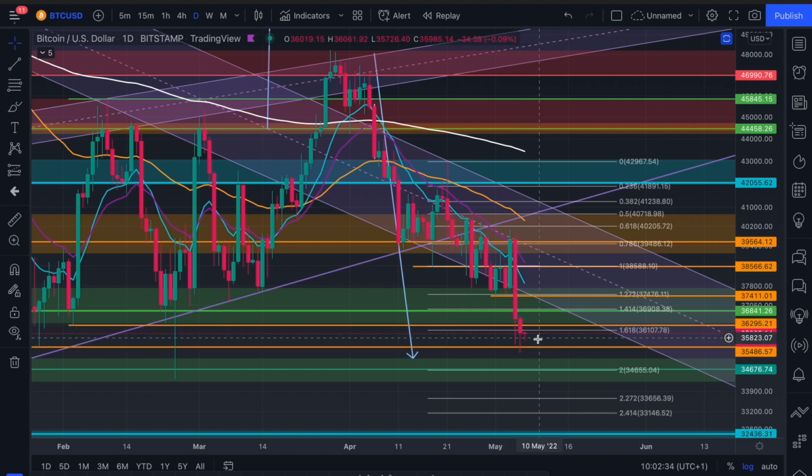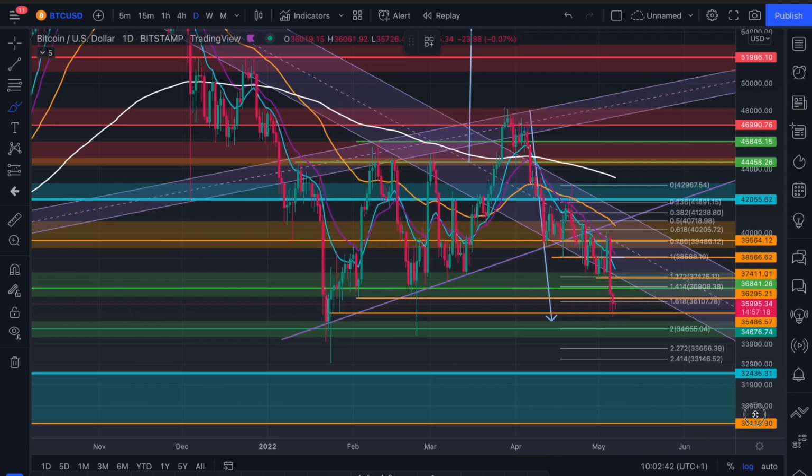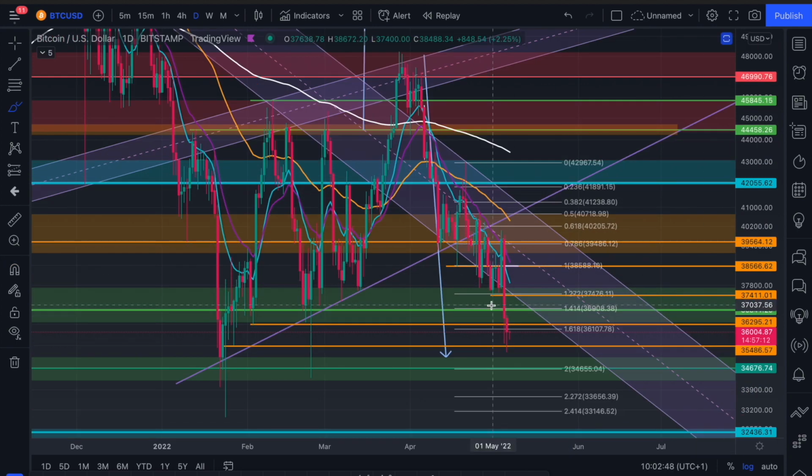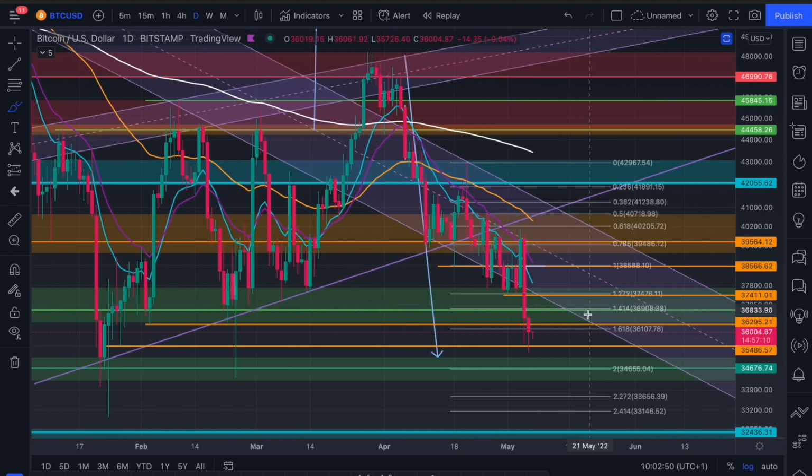After we hit the 1618, we do usually get this bounce, and the level that we need to reclaim if we don't want to see further downside. And if you don't want us to lose this low and come into this blue zone, then this is what you must do right now. This is what Bitcoin has to do if you don't want to see the 30s, low 30s. So it has to reclaim the 1 fib level.